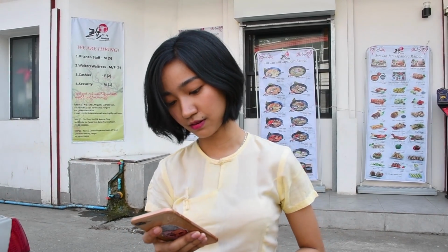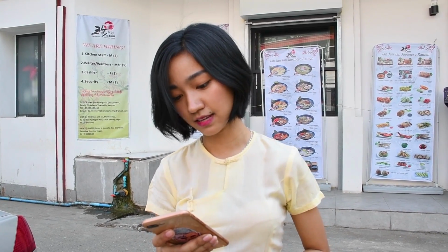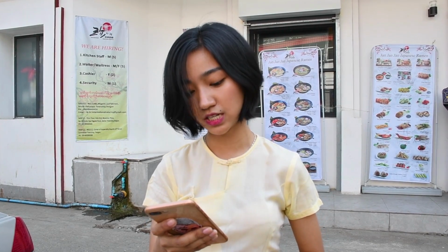Alright, now I'm in front of the Jen Japanese restaurant. Before we get inside, let's check the review first. So yeah, the plate is nice, the food is fresh and good, and also great ramen in Yangon. So let's check whether the reviews are right or not.